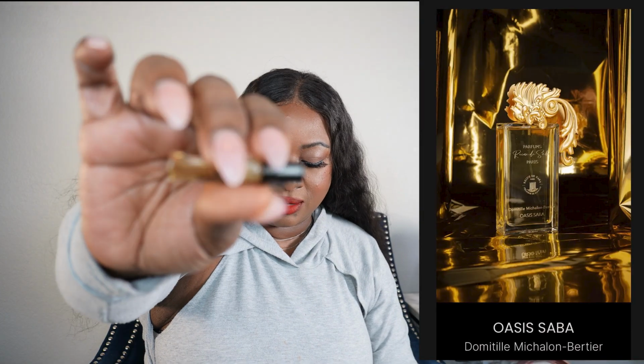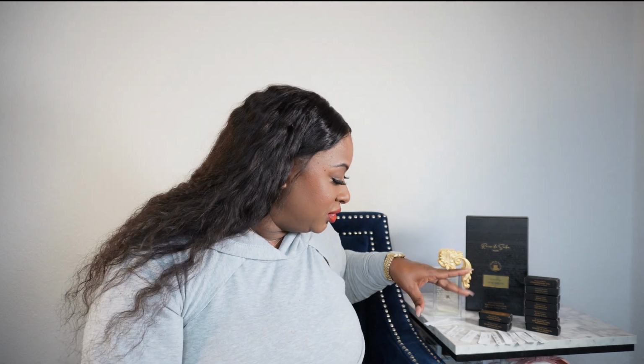This one's by Domitille Michalon-Bartier. In the top, you have mandarin, cardamom, and date. That's a very fun mix right there. In the middle, you get ambrette, orange flower, and myrrh. Then in the base, you get patchouli, labdanum, vanilla, and cashmere. This is just a clean, fresh scent, okay? I'm so serious. So this is Oasis. Think of an oasis. Whatever you expect an oasis to be, this captivates it for sure.